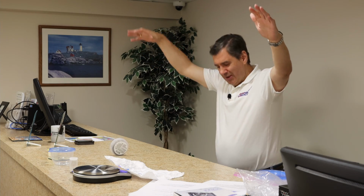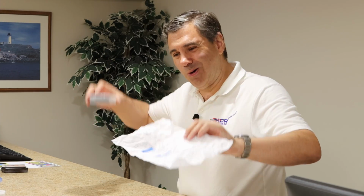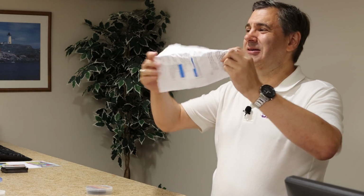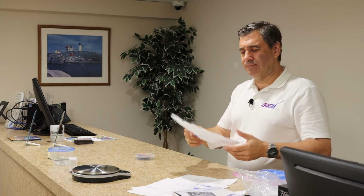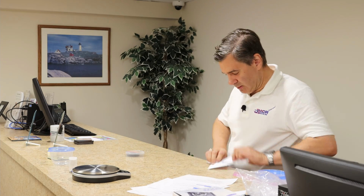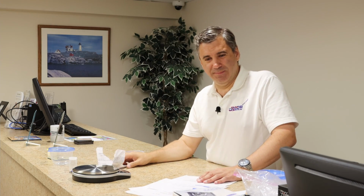Something's messed up here. The reason that this fell a lot slower than this is because this had air friction on it. And aerodynamics, that's why planes are designed a certain way. Have you ever had to do this before? You take a piece of paper, I'm sure you've done this before, right? So now if I take this and drop this, it has a little bit different of a fall, doesn't it?